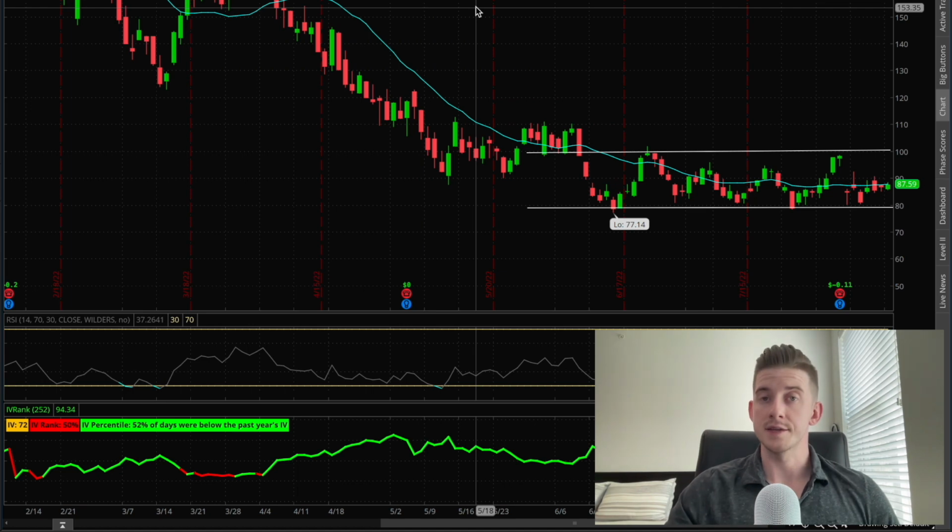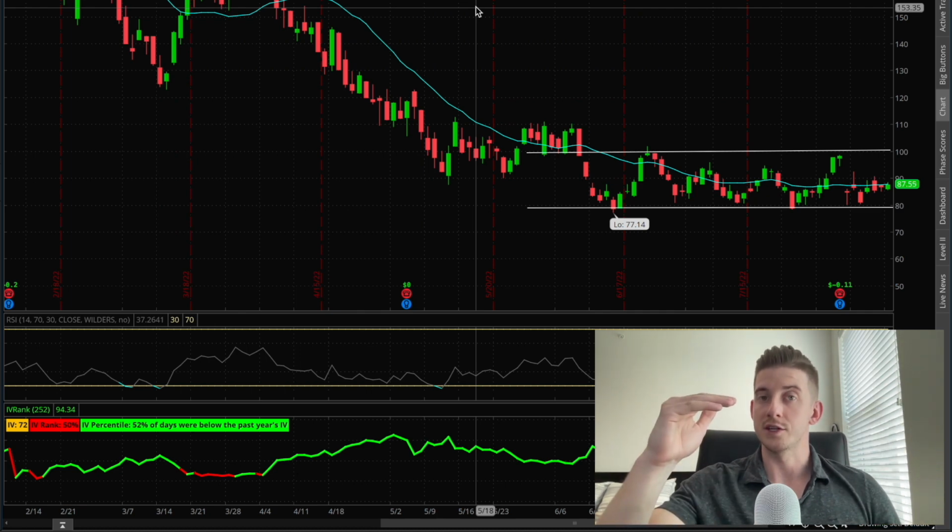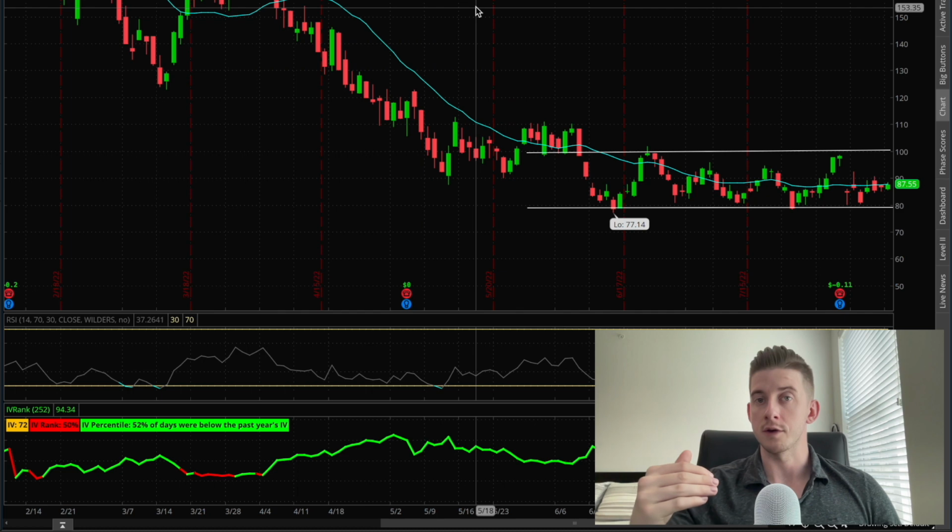Right, and that's because implied volatility is one of the many factors used to price option contracts. So again, like I said, when implied volatility expands or goes higher, so do option prices. And then conversely, when implied volatility goes down, option prices go down along with it.